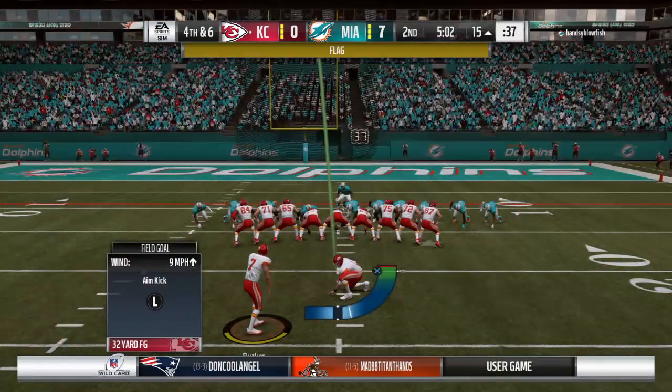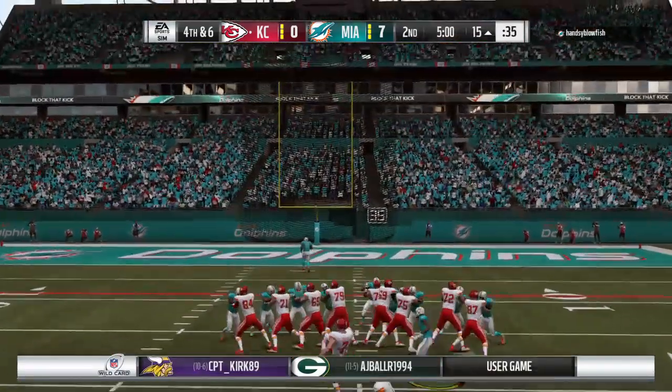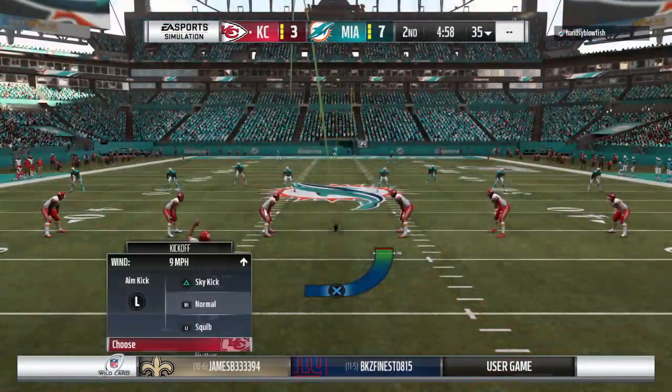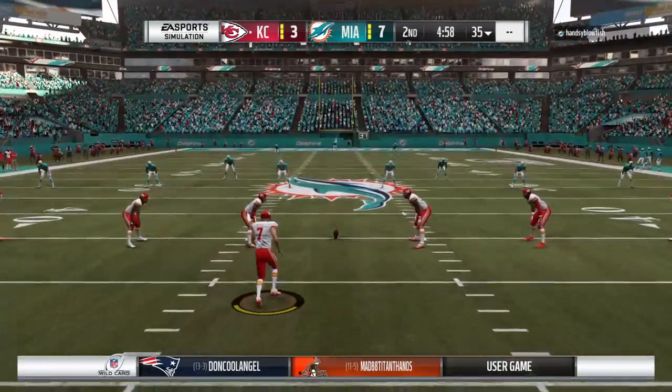Now Harrison Butker for the field goal try. And the kick by Butker is good. And they are on the board, but still trailing. It's 7-3. So unable to convert for the touchdown inside the red zone, but they do come away with 3.